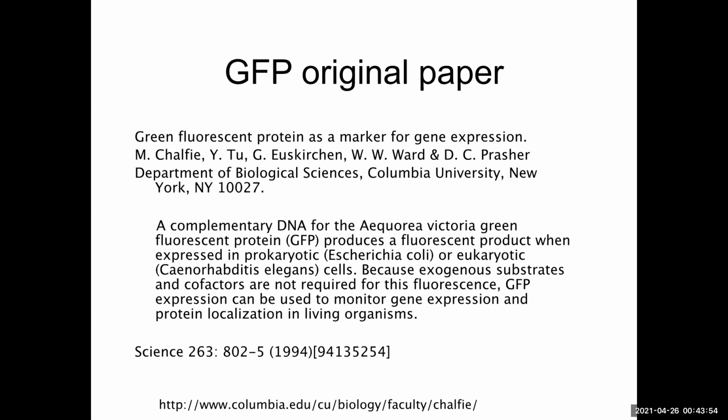So for those of us in the field, we're reading this sentence, we're going, you don't have to add anything else. Oh my God. All you have to do is get the cell to take up the DNA and then use it, express it. That's easy. We knew how to do that at the time. So it's saying, this one's easy. I don't have to do anything extra. I just throw the DNA at the cell and then I get fluorescing bacteria and, oh my God, fluorescing animals.